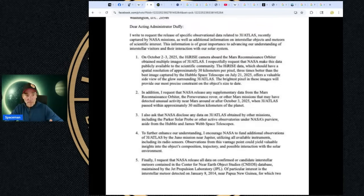"All right, so 3 times the resolution of the Hubble Space Telescope, offering a valuable side view of the glow surrounding 3I Atlas. The brightest pixel in these images will provide our most precise constraint on the object's size to date." And don't you love how NASA and these different programs under the NASA umbrella, or somehow connected or funded by NASA, are sharing all these images of galaxies and galaxy superclusters and all the computer animation and graphics of certain interstellar objects like the flying space turd of Oumuamua? We still don't have good images of Oumuamua. Where's the beef? The first interstellar object, with a very bizarre orbit and very interesting and fascinating characteristics, not like traditional comets.